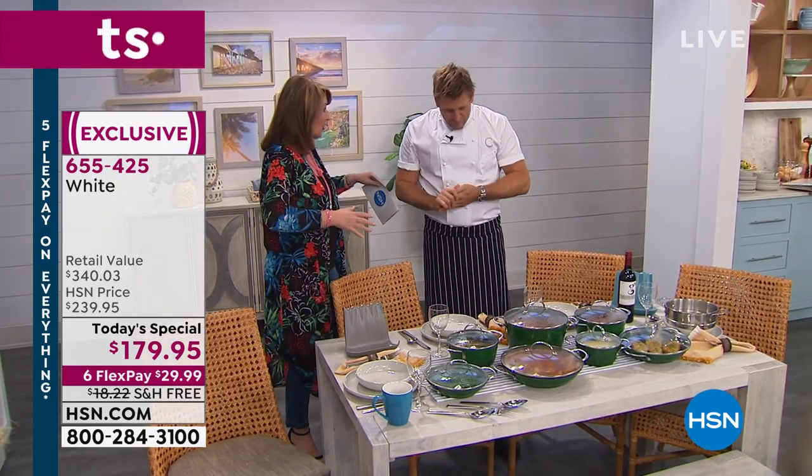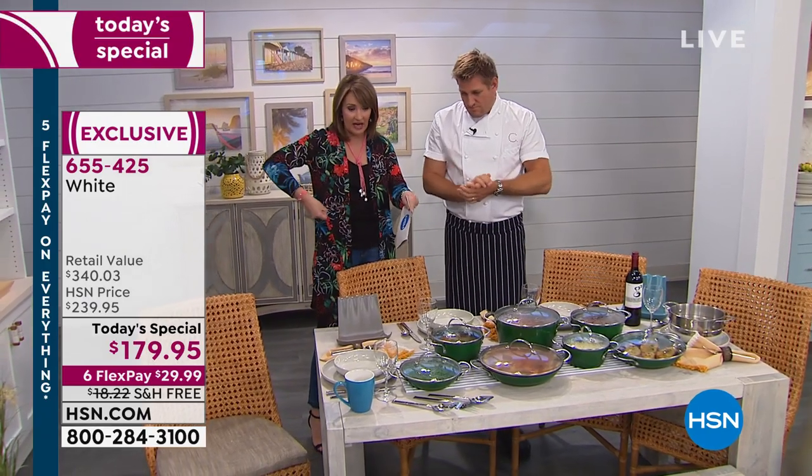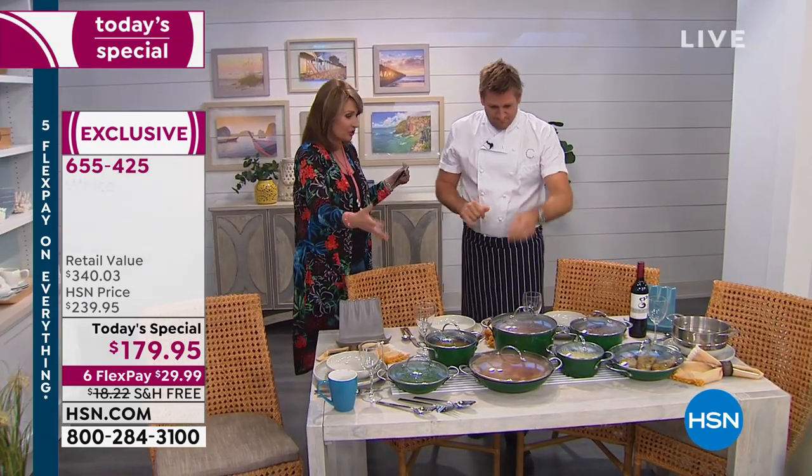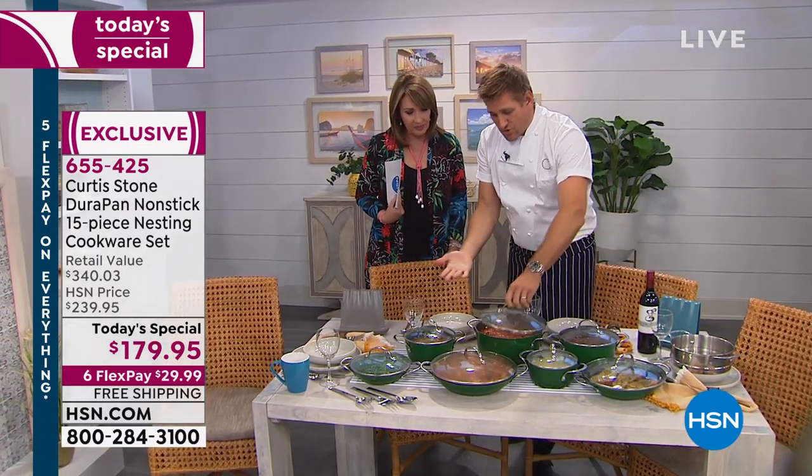I worry with my little granddaughter that her little hand could reach up and knock those handles sticking off the side of the stove. So it's much safer to use as well. They're very, very hard to store when they have the stick handles, and this just fits all within it.